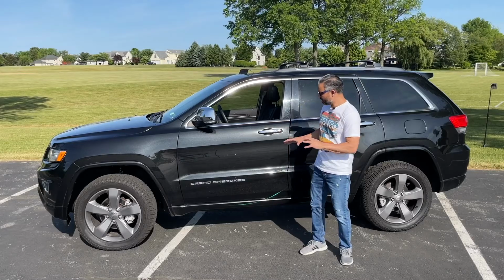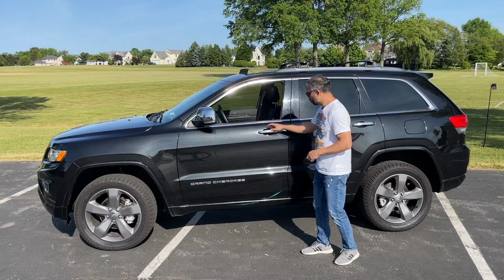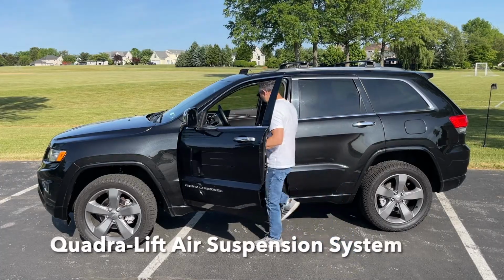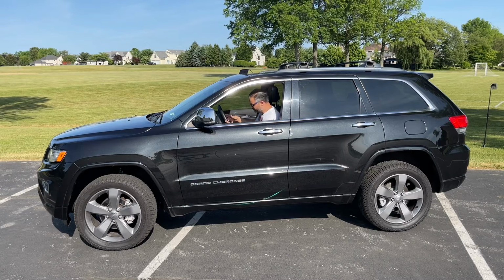Now, let's take a look around. I'll show you some of my favorite features, starting with the Quadra-Lift air suspension system. As I mentioned before, this system gives you a lot of ground clearance, or you can lower the vehicle.